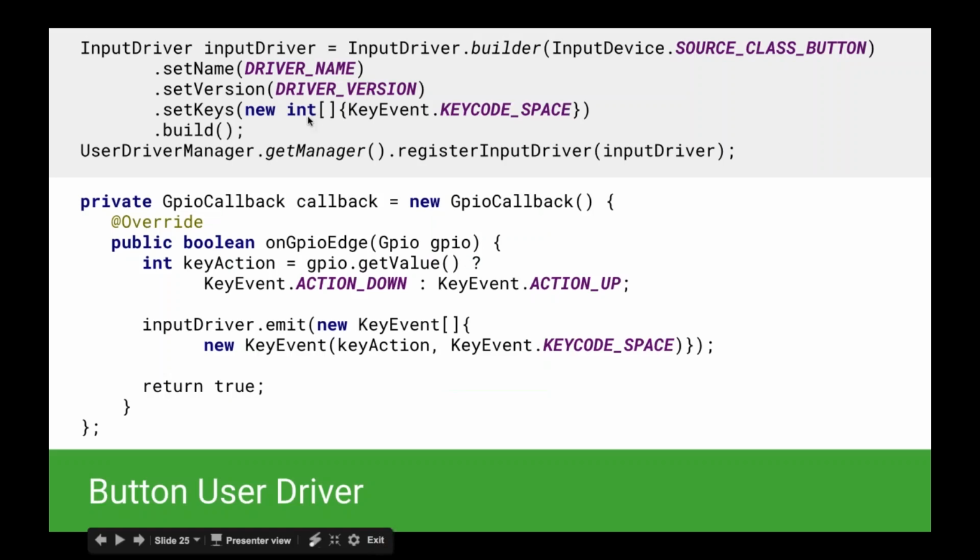So this is an example code for how this would work. You have the user driver manager, and you hook this up, and in this case, you tell it that you want to handle the space key on the keyboard, and this gets called back, and you get the callback when the user presses the space.